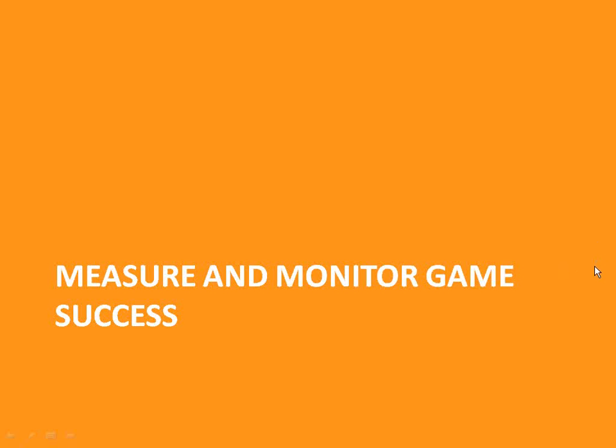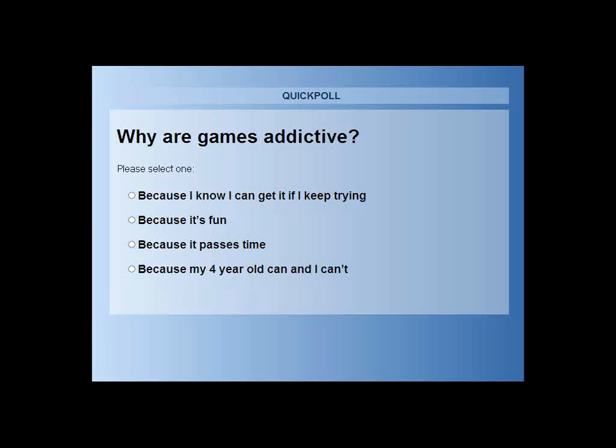Yep. That impulse can certainly be seen in a variety of games like Angry Birds or Sudoku, even in an offline environment. But it can also be of value to create stickiness to the corporate learning audiences as well. We want to get that same feel in there. So before we go further, let's run a quick poll on why the audience thinks games can be addictive, or why they are addictive.